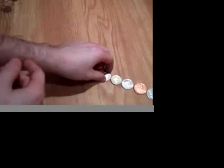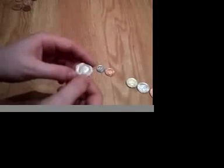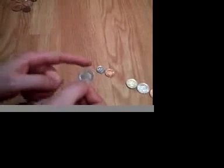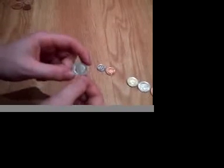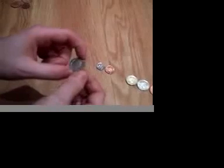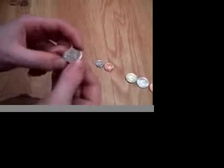All right, and this one here is kind of cool. It has kind of sides on it. 1, 2, 3, 4, 5, 6, 7. Like a septagon or something. I don't know. Kind of cool. All right, let's see what this one is. This one is 20 pence.